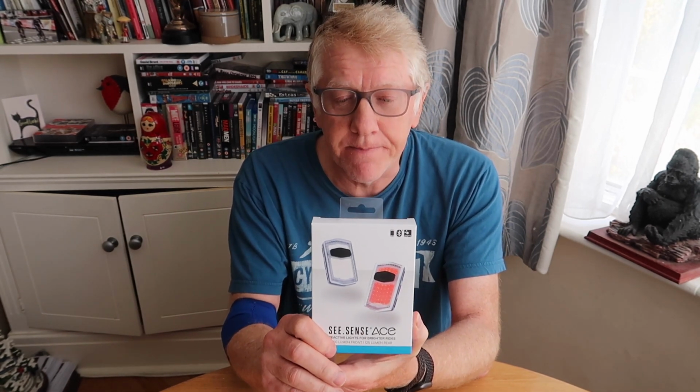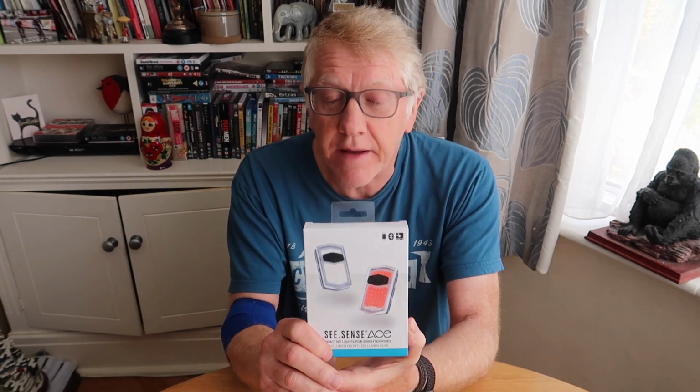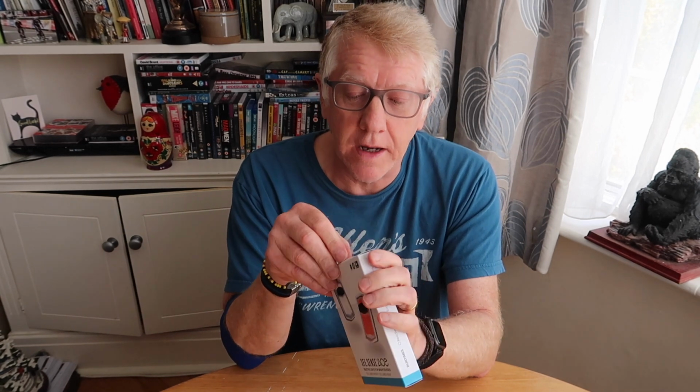So I needed some new lights. I said to Miles, because I'd seen Miles riding with these lights, are they any good? And he said, yeah, they're all right. They're quite good. So I thought, I'll have a go. So I bought some. They are the C-Sense Ace reactive lights for brighter rides. So let's open up the box.